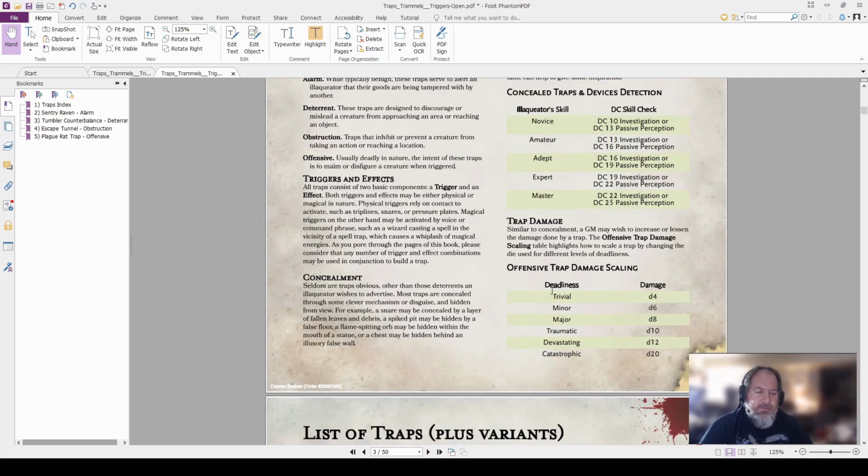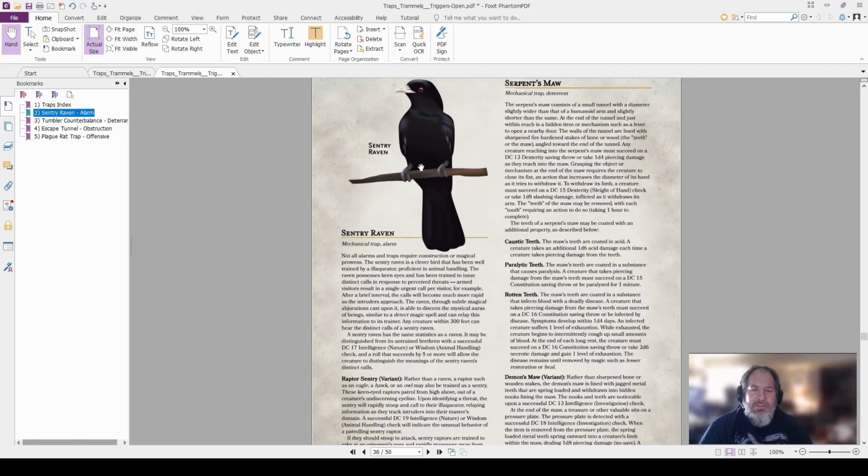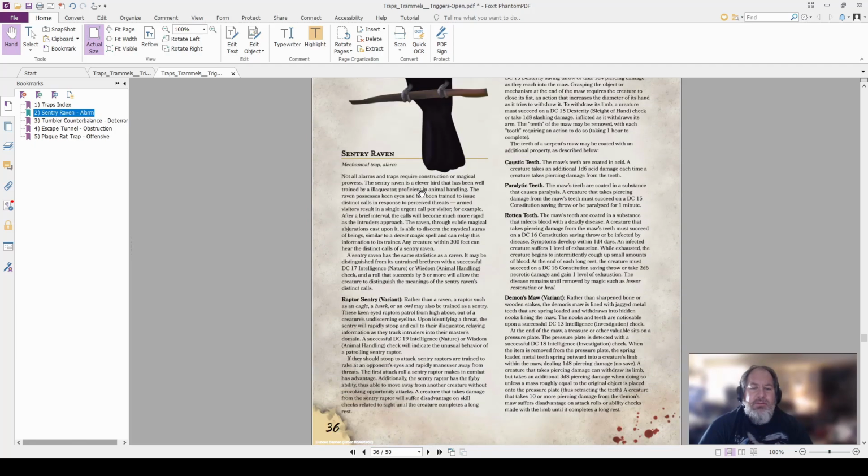In addition to the variants that are presented here, you could always take it up or down a notch depending on the overall level of your parties. So let's start off, we'll do these in order, kind of the same order that they have them here in the book, with alarms being first. The ones that you just want to give somebody that's being tampered with. And I wanted to focus on this one, the Sentry Raven. I thought this was pretty cool.